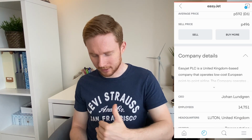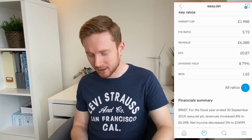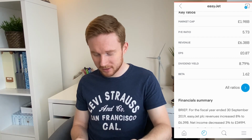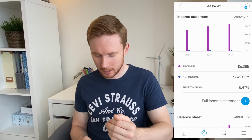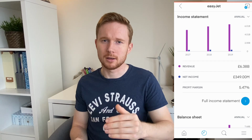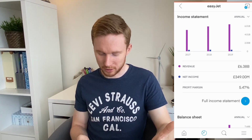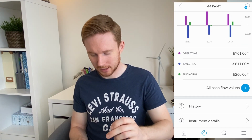Let's have a look at the financial information for these ones. P/E ratio 5.73, low-ish, but its stock has dropped a lot. Dividend yield of 8.79%. If we have a look at revenues, again, they've been increasing year on year. Profits, not so much, but it is a very tight market in low-cost European travel. 5.47%, not the worst profit margin you could be looking at. And then if you want to have a look at the other information, you can do.